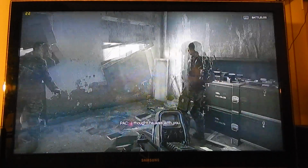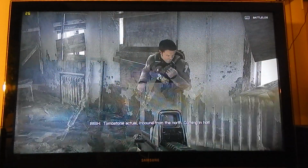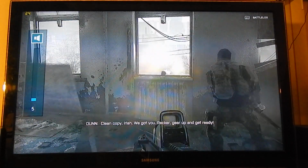20 on Irish. Tell me it's with you. Break the radio silence. Tombstone 3, Tombstone Actual. What's your 20? Tombstone Actual. Inbound from the north. Coming in hot. Closing cover fire. On my retreat.